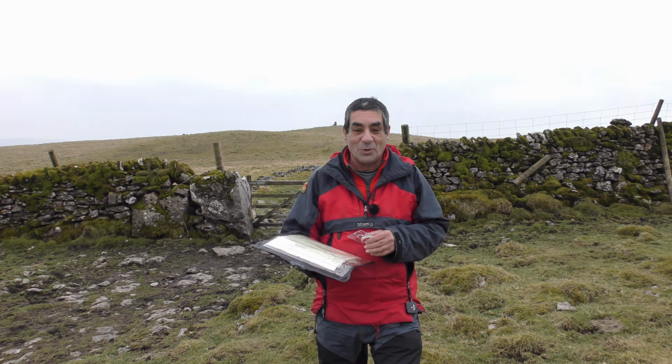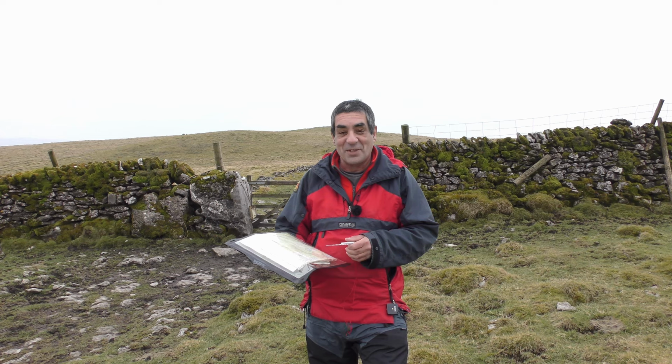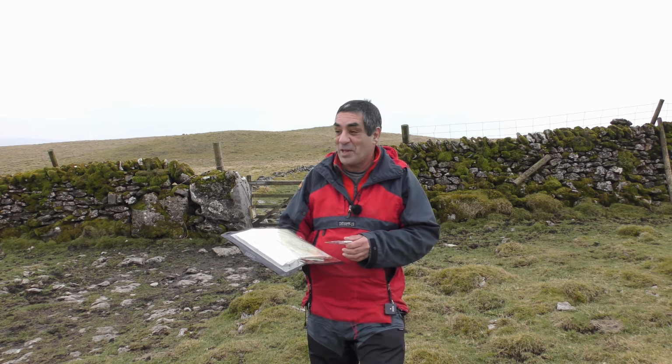Before I carry on to Hawkswick Clowder, I think I'll go and find some limestone pavement to have a cup of tea on. There's lots of limestone pavement in this area.